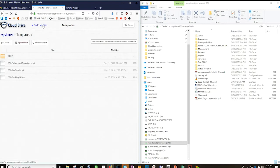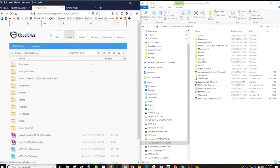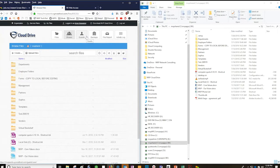I'll go back to my files here. You could also invite different guests to log in and see some specific files, or you could use this solution as a backup for your main computer. So if I use a computer and I want to back up my files off of it, that solution allows me to do that as well. Not from a server perspective, just from my personal data, because everybody has their own cloud drive.